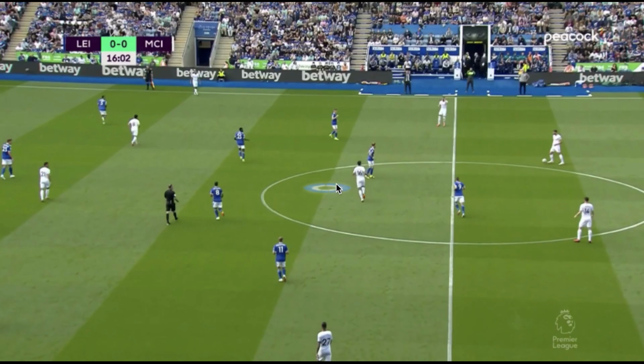the ball to. So here we have the two forwards of Leicester, Jamie Vardy playing higher, James Maddison positioning himself on Rodri, looking to guide the possession of Manchester City into Kyle Walker, the right fullback. Then behind him we have our two central midfielders and our two higher wide midfielders.